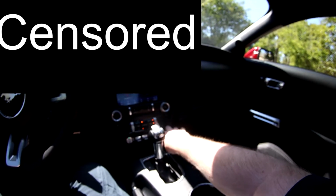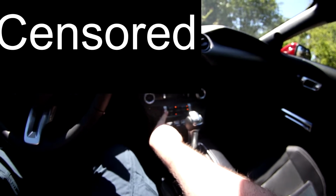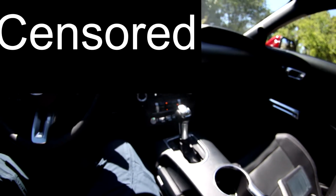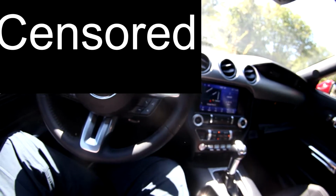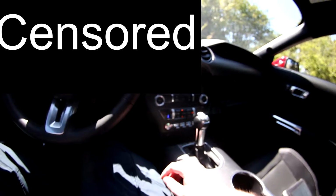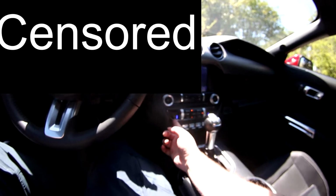Those are toggle switches, as you can see. Toggle up and down. They feel really nice, but again, it's kind of weird not having a twisty knob. Instead, you push up or you push down. I guess it's better for performance. Turning on the engine so you can hear the exhaust noise, but you can't hear that right now.